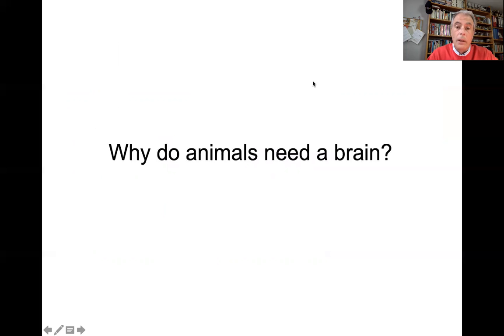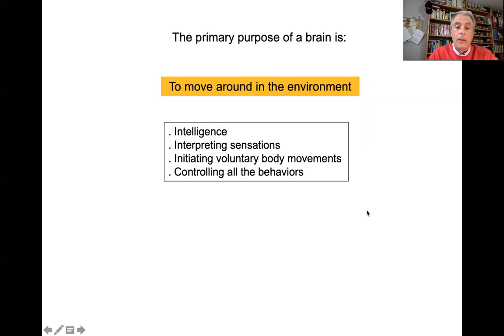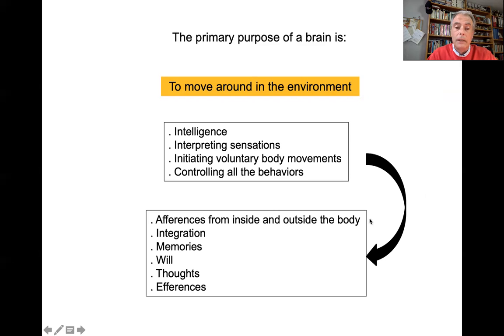So then, why do animals need a brain? The primary purpose of a brain is to move around in the environment. For that, animals need intelligence. They need to interpret sensations, to initiate voluntary body movements, and to control all the behaviors. And for that, we need afferences from inside and outside the body. We need to integrate these sensations.